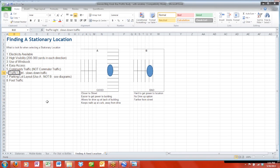Number 6, traffic light. If somebody cruises by, it doesn't matter how good the visibility, if they're passing you at 40 miles an hour, they're not stopping. It's not worth the time for them to turn around and come back when they're cruising past. If they have to stop at a traffic light, they look over, they see the Snowie and go, hey, that sounds good. They jump off. They're already stopped. They're already going slow. So a traffic light slows the traffic down, gives you more time for them to see you and more time to respond to that impulse to come in.